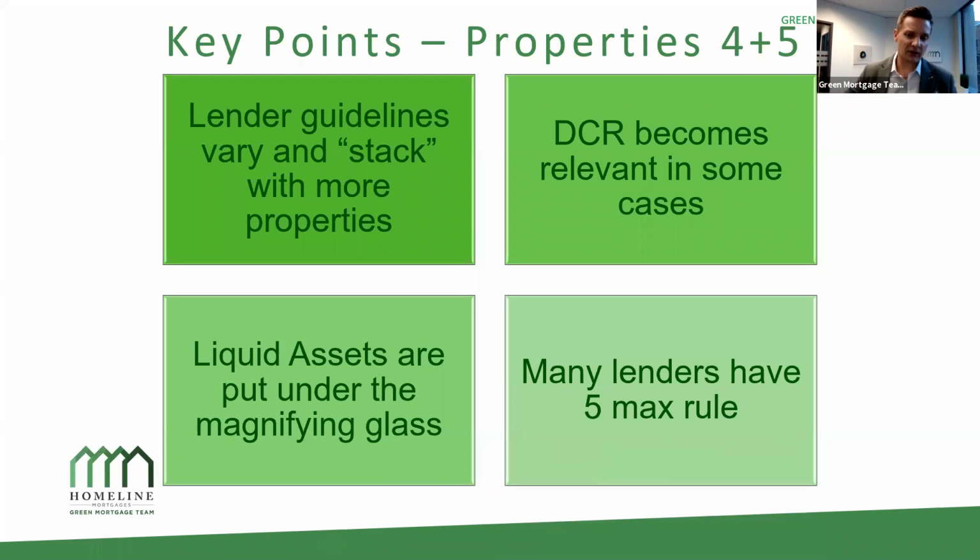Last item I want to talk about here is that most lenders have the 5 max rule. The 5 max rule means that most lenders will not finance you for more than 5 properties. If you go to your own bank and buy 5 properties, you're probably done with them, no matter how strong you are. And some lenders have a cap of 5 properties in total. So even if you only have 1 mortgage with them or 0 mortgages with them, you may not be able to get any more financing through a bank that has a 5 cap. And so again, understanding which lenders have those caps and which ones don't, that's where we come in and we can add a lot of value to helping you create that game plan.